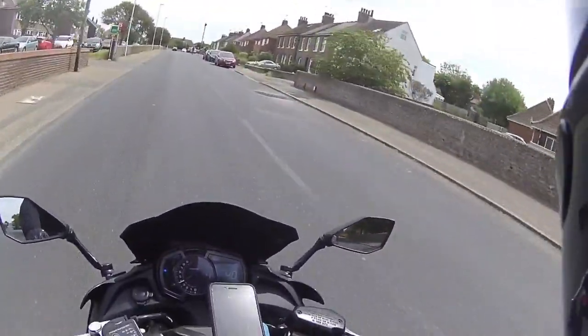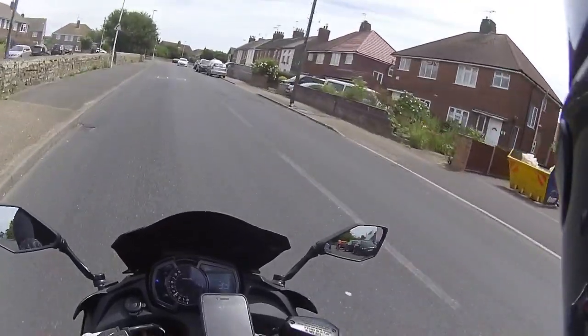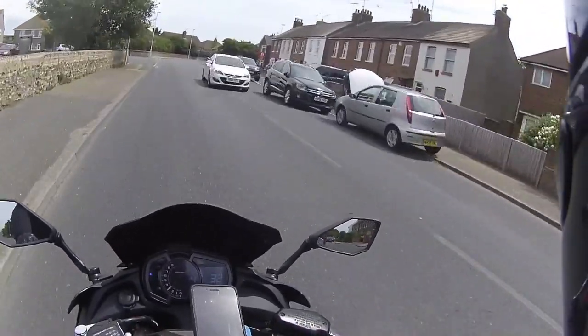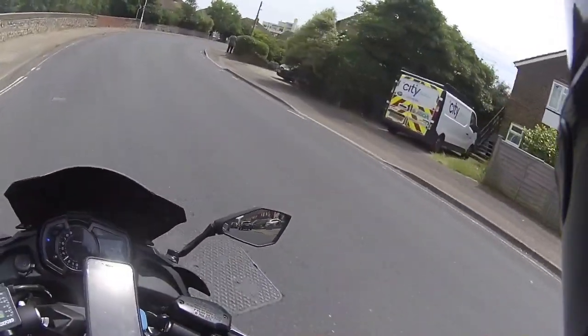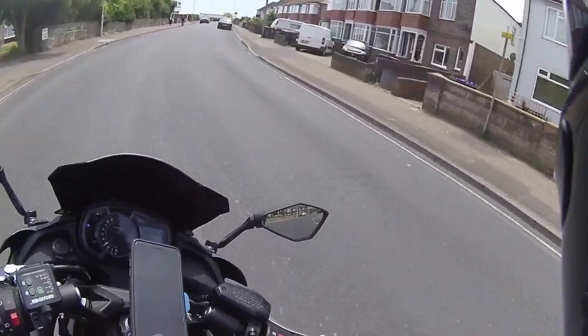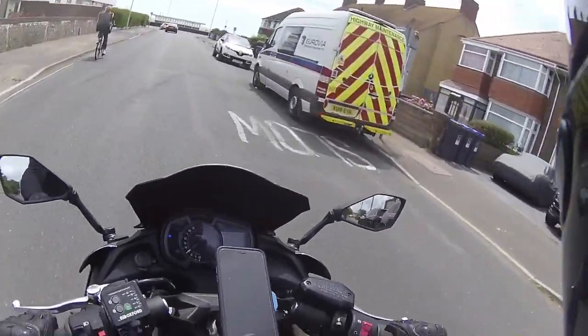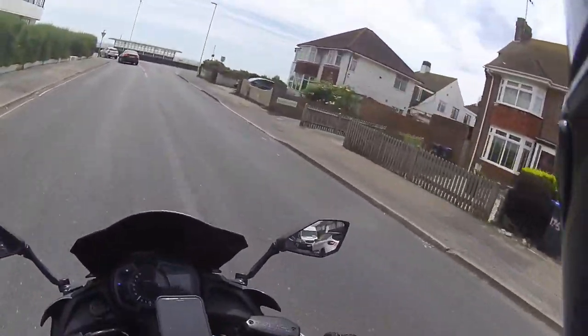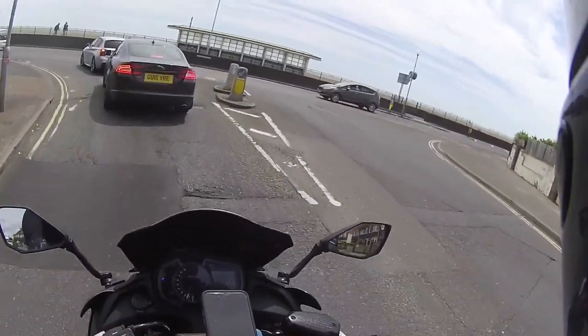Speed-wise, I think top end you're going to get about 130 odd out of this. Again, more than enough for UK roads. You're going to end up in jail if you're up at that kind of speed. And getting up to 70 and sitting on motorways / highways, again, very easy. You're going to get up to 70 in no time. No time at all. There's the beautiful sea, isn't it pretty?